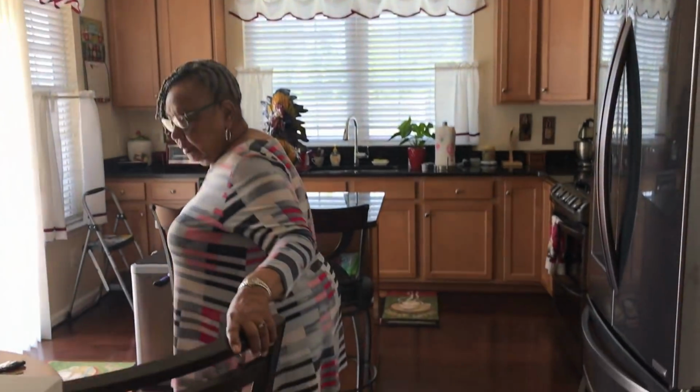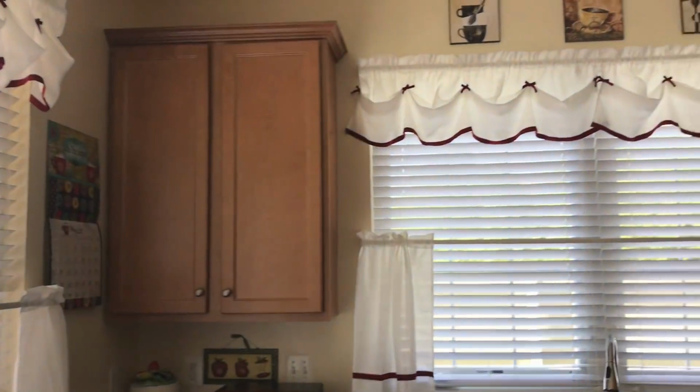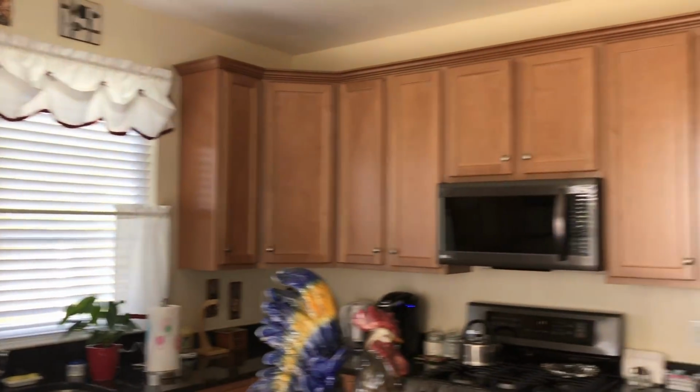And what's this right here, your kitchen? This is the kitchen. This is where I spend the majority of my time. Right there in that spot? Right here in this spot where I can look at TV. It's my spot. So then she has her patio out there. And then let me just pan around the kitchen for you guys so you can see.